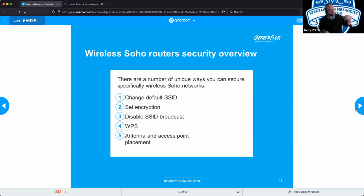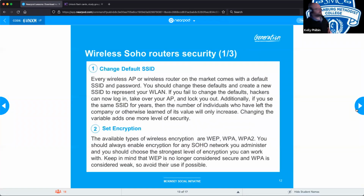All right, so continuing on, various ways we can work on protecting our wireless SOHO routers. Change the default SSID. Instead of it being like Linksys 523, change it to whatever you want your network to be. You can be really creative. You can be funny. You can be just like Jacksonville office or whatever, but just make sure it gets changed.